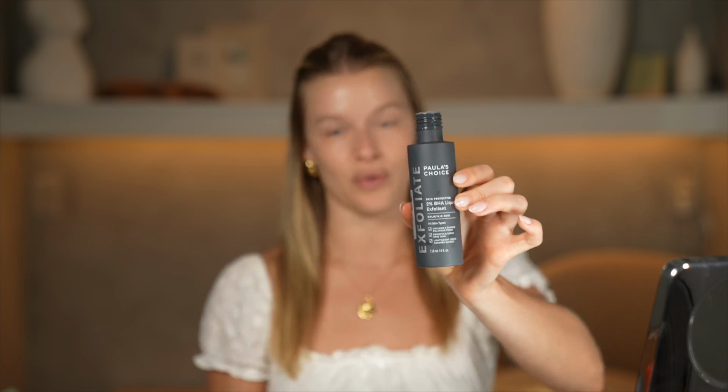Chemical exfoliants every once in a while. I'll notice I'm getting a little bit of dry flakiness.